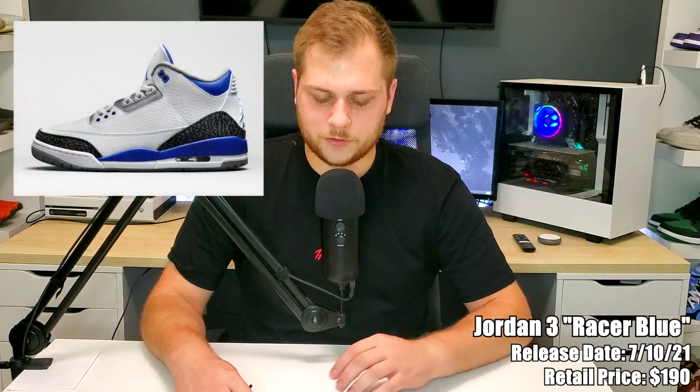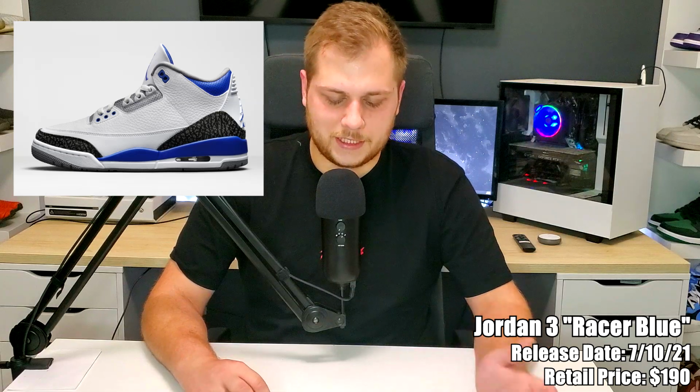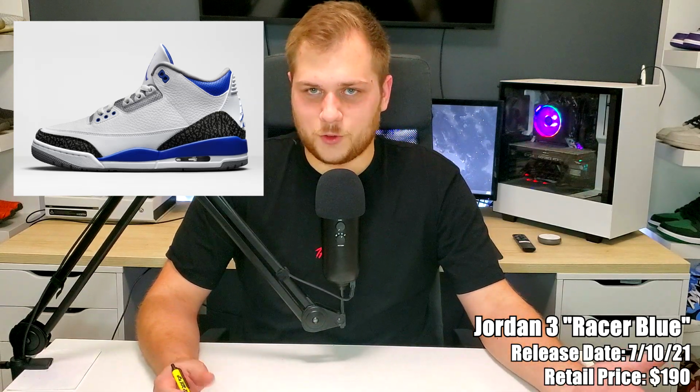Also on the 10th, we have the Jordan 3 Racer Blue. It's going to retail for $190. It's going to release in full family sizing. It's basically a pretty basic Jordan 3. Just a Jordan 3 with blue on it.